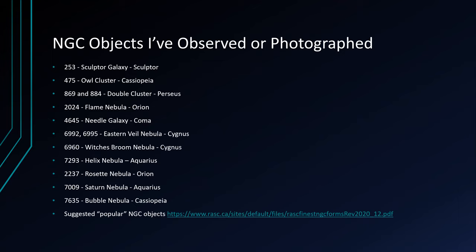All of them are pretty good. Some of them can be quite large, like the Rosette Nebula, which spans almost 1 square degree, or about two full moons. But most of them are quite good in an 8-inch Schmidt Cassegrain or a comparable telescope.